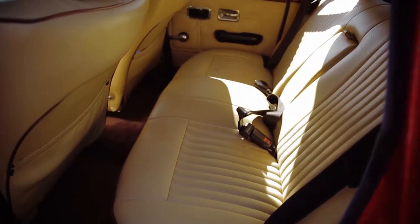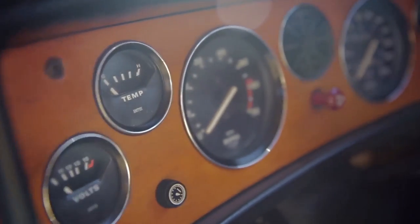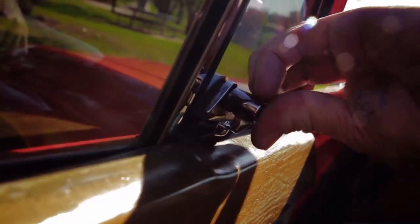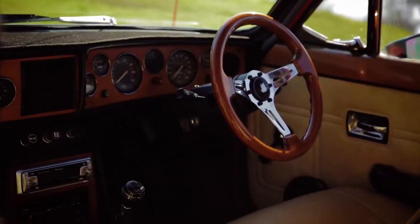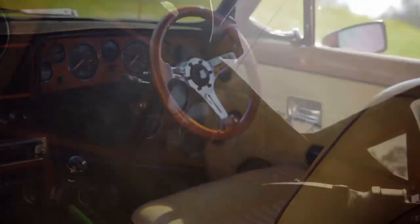The appeal with these cars is the interior is very luxurious. It's got the wood grain dash, the wood cappings on the doors. All the wood is colour matched so that each car had a number and the same coloured wood features all around the car. So everything is unique to that particular model car.